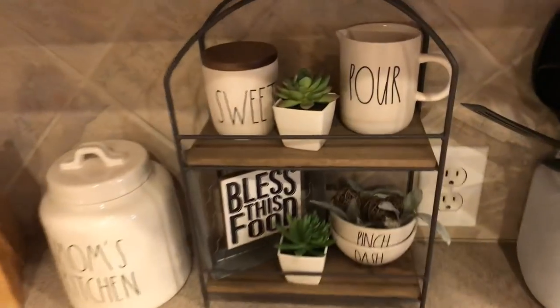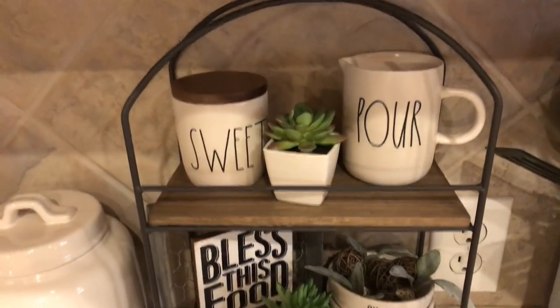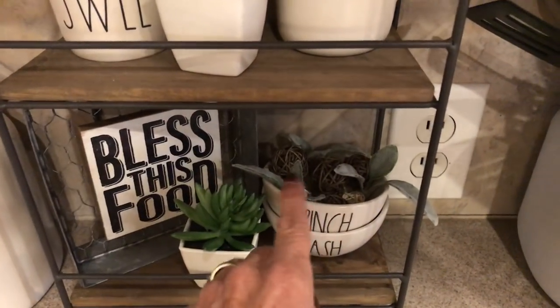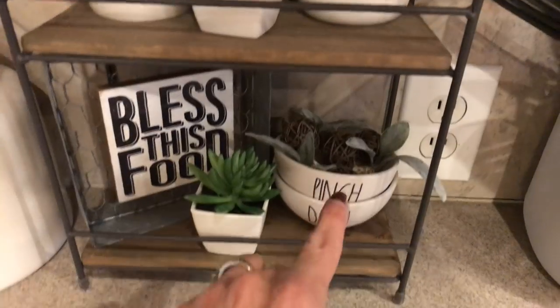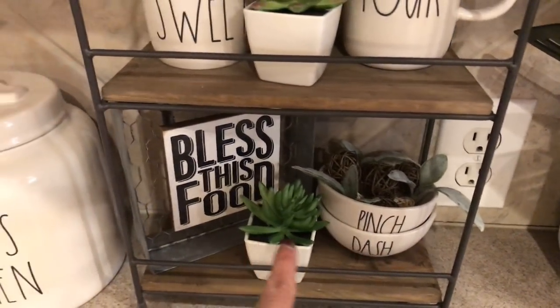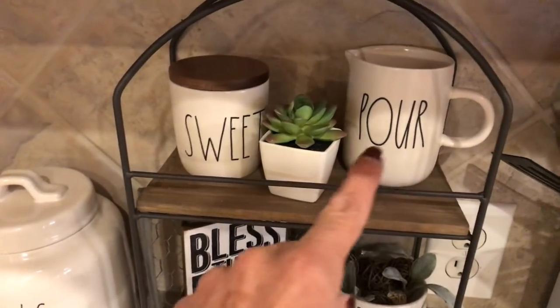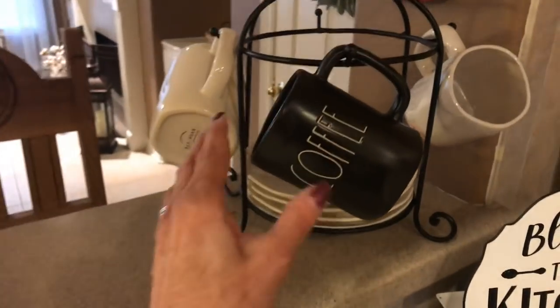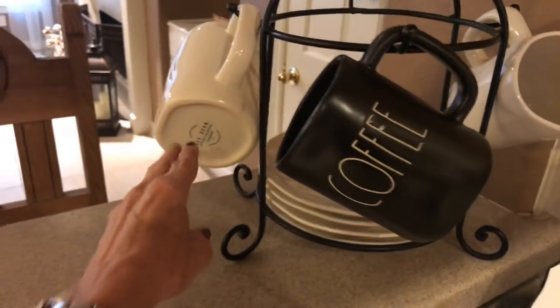And then after Christmas, I had gotten some of this done. So this is how I did this little area. I put some of those little balls in there that you can get at Dollar Tree, and I've got those kind of stacked in there, and a little bit of lamb's ear and some succulents, and then my sweet and poor and another succulent. I think that looks kind of cute, but simple but cute. And then here I put my Ray Dunn mugs up here. I have my coffee one that says Kim, and I think this one says Super Mom.